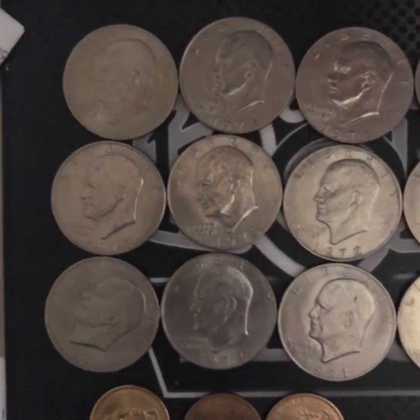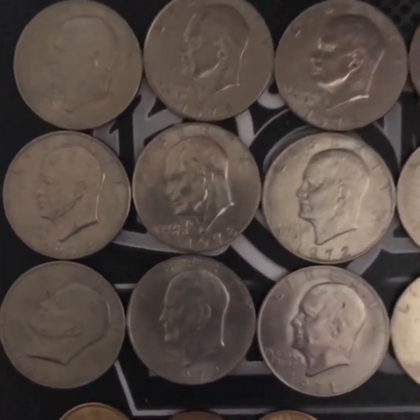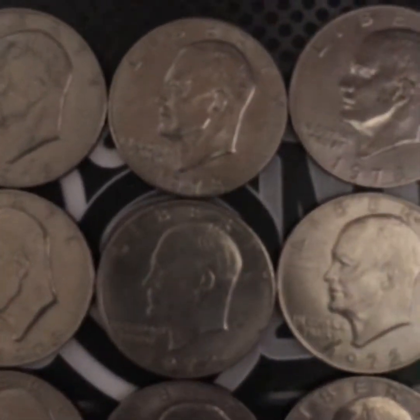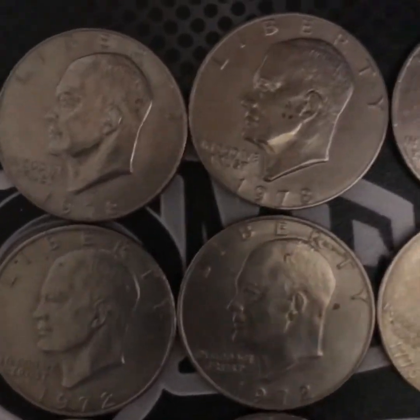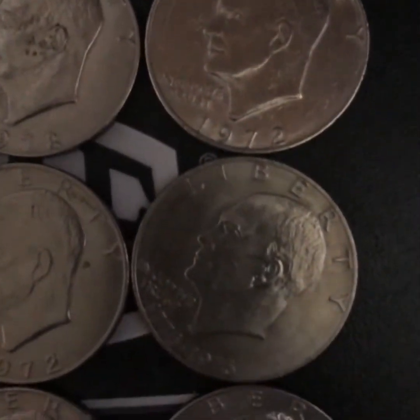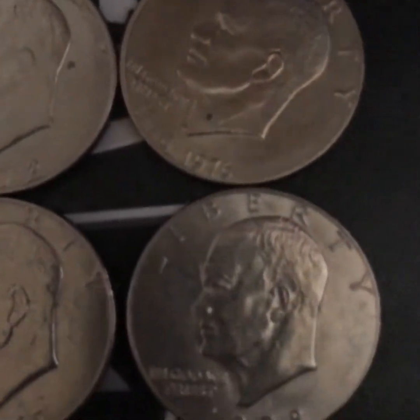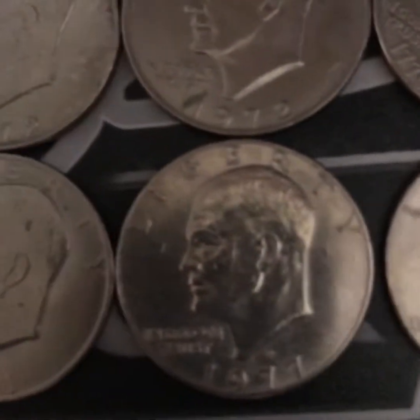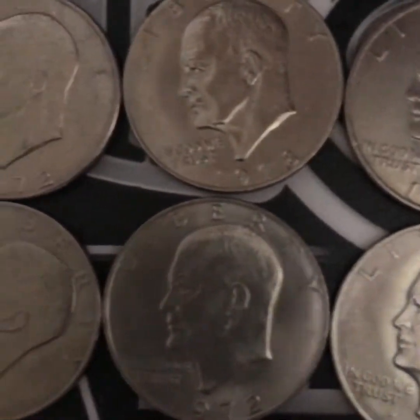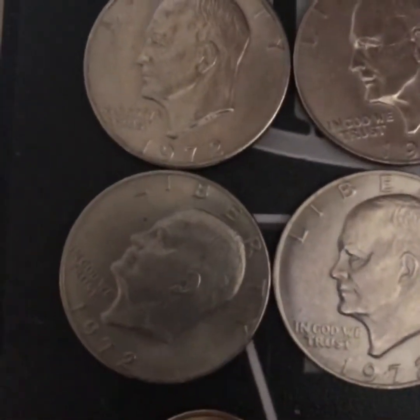Okay, guess what I got today? Look at that beautiful coin. Yeah, I get happy when people find silver. These are not silver, of course, but this will fill out almost my Eisenhower album.